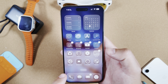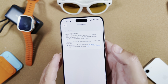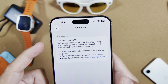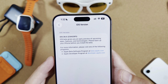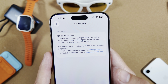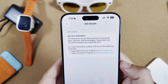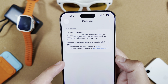But let's go ahead and jump right into this by going into settings, general, and about. And we can see Beta 4 has a build number of 23A5297I. What's interesting here is Beta 3 had a G build, and this is going the wrong way in the alphabet if you're thinking about having a public release. Usually you want something closer to the beginning of the alphabet. If you're unfamiliar with how Apple betas work, the closer to a B build we get, the more ready Apple feels internally this is for a public release. So interesting, it's going the wrong way in the alphabet. However, like we said, this will be what the first public beta is built off of.